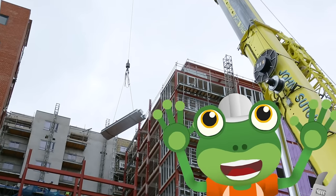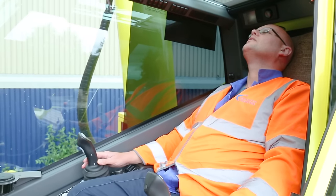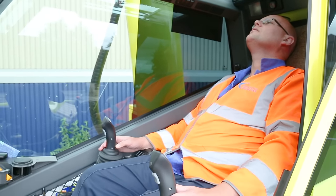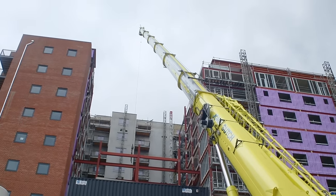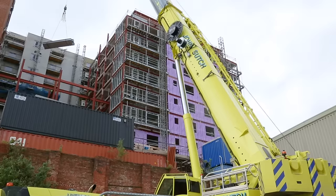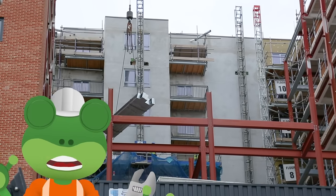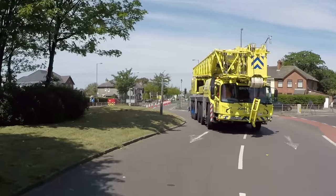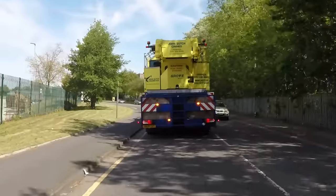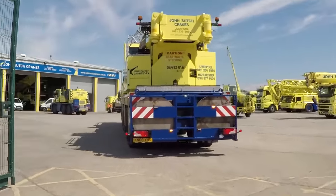Lift it high. Lift it, lift it high. Say lift it, lift it high.